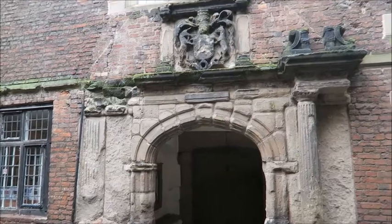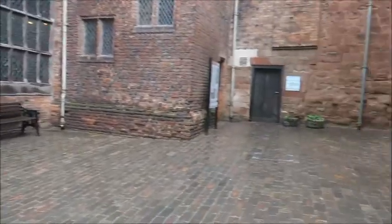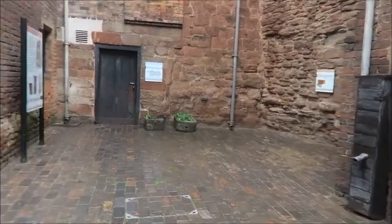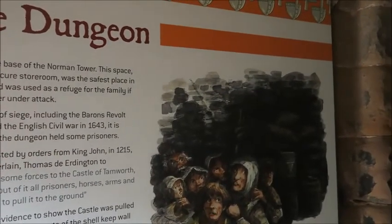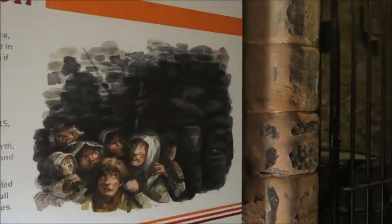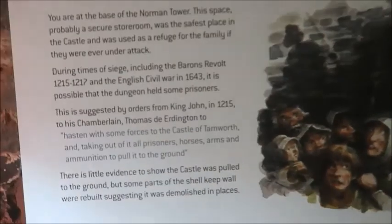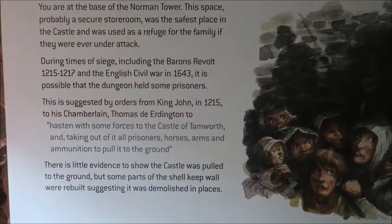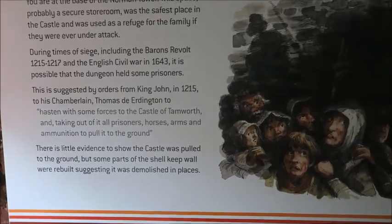All right, we're at the castle. We're in the courtyard. We're going to the armory, I believe? No, we're going to the dungeon, then the armory. This is where you would hide if the castle was under siege, such as during the English Civil War. Orders from King John in 1215: hasten with some forces to the castle of Tamworth and, taking out of it all prisoners, horses, arms and ammunition, pull it to the ground. They did not do a very good job of pulling it to the ground.